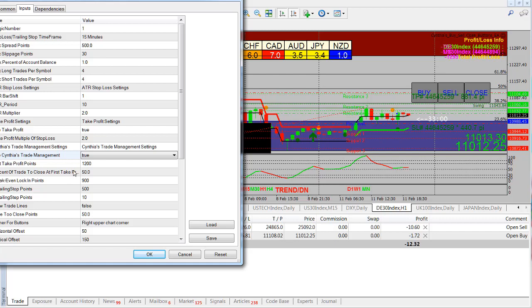Percentage of trades to close at first take profit is 50%. You can always change this to 80% or 70%, but the default is 50%. So what this means is that we're looking at the DAX index. So the first take profit is 120 points. So just forget the extra zero on the end. So it has to move 120 points. At that point, the trailing stop function will kick in and will book half of your lot size. So if you're trading 0.02 micro lot, it will book 0.01 and you'll have an open trade of 0.01.